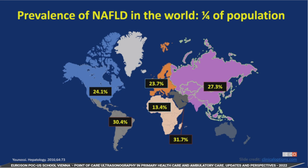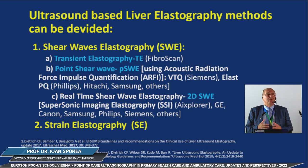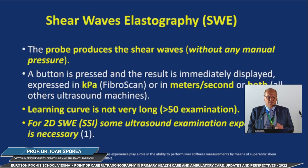If we look here at the prevalence of NAFLD in the world, in the developed world it's around a quarter of the population. Then we can start with the evaluation of fibrosis, because fibrosis gives the prognosis. You learned about this in the Vito Cantisani and Adia Săptoiu presentations. To keep in mind, we have three methods: transient elastography of FibroScan, point shear wave and 2D shear wave elastography, so-called, that we use for the liver.